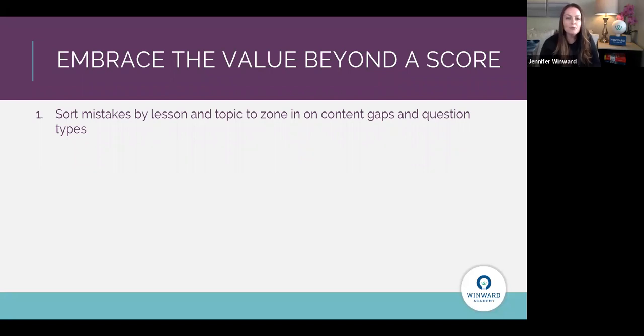So behavior number 1, after doing a practice test, this is a practice ACT, this is a practice SAT, this is maybe when you're still trying to figure out which test is better for you, these 5 steps are critical. Number 1, you need to look at your mistakes, focusing on them by lesson or by topic so that you can really zone in on, you can really address those content gaps. So what does that look like?